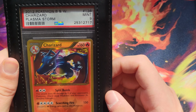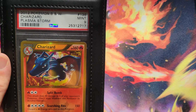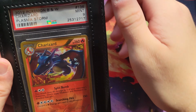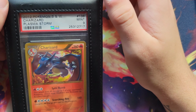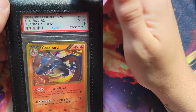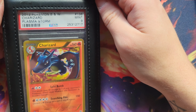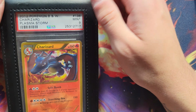You know, I had an 8. Some people will be like, oh, you had an 8. Why would you, who cares? I care. It was off center. The 8's bothering me. I like 9, so I had no problem. I was actually planning on trying to buy one of these straight up. They go for like $1,000 in a 9. So the fact that I didn't have to do that, I'm ecstatic.